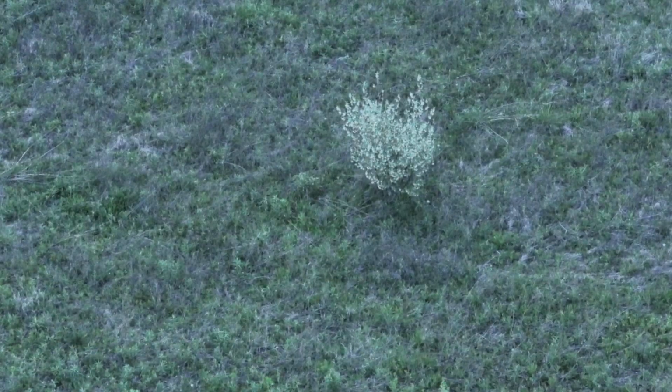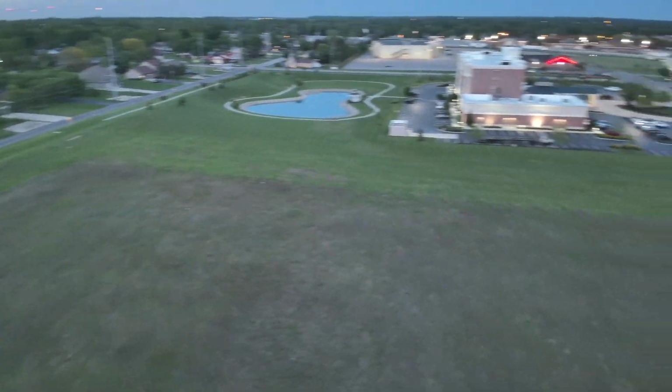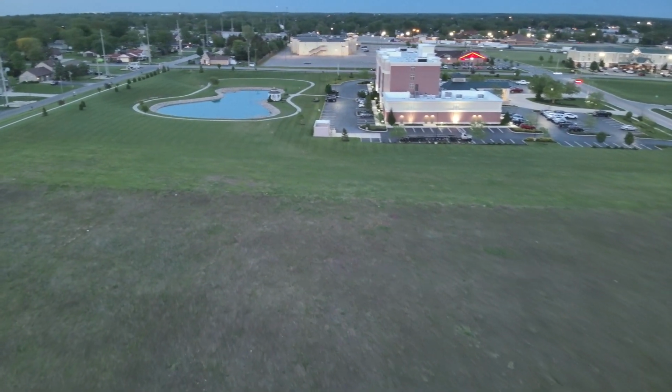Here's what looked like a hot spot, thermal signature, maybe an old deer bed, but it was a bush. So that's kind of what can happen if you fly in the evening on a warmer day. And this was a sunny day, so a lot of things absorb heat during the day, and kind of gave us a false indication. So here's the Hilton Garden Inn.